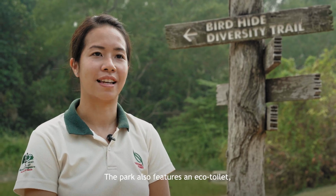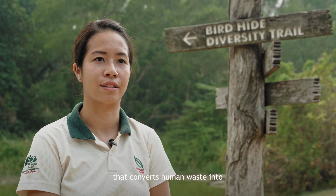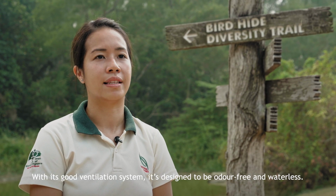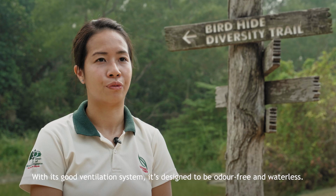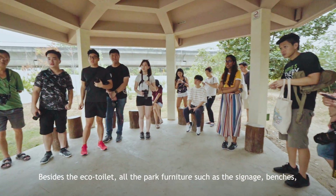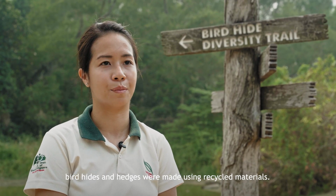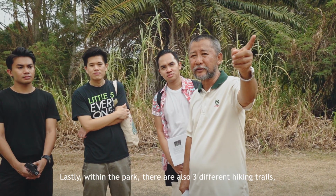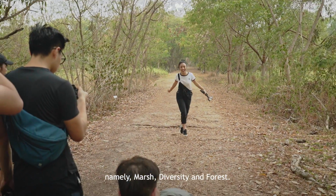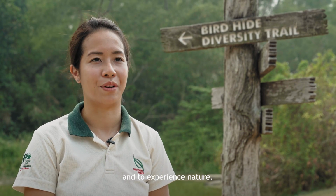The park also features an eco-toilet. It's the first of its kind in Singapore that converts human waste into compost using wood shavings and bacteria. With its good ventilation system, it's designed to be odour-free and waterless. Besides the eco-toilet, all the park furniture, such as the signage, benches, bird hides and hedges were made using recycled materials. Lastly, within the park, there are also three different hiking trails, namely marsh, diversity and forest. These trails allow visitors to discover an array of flora and fauna and to experience nature.